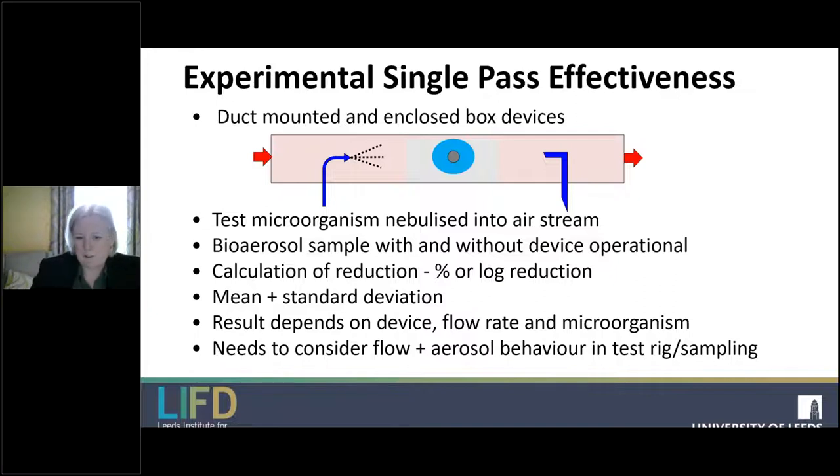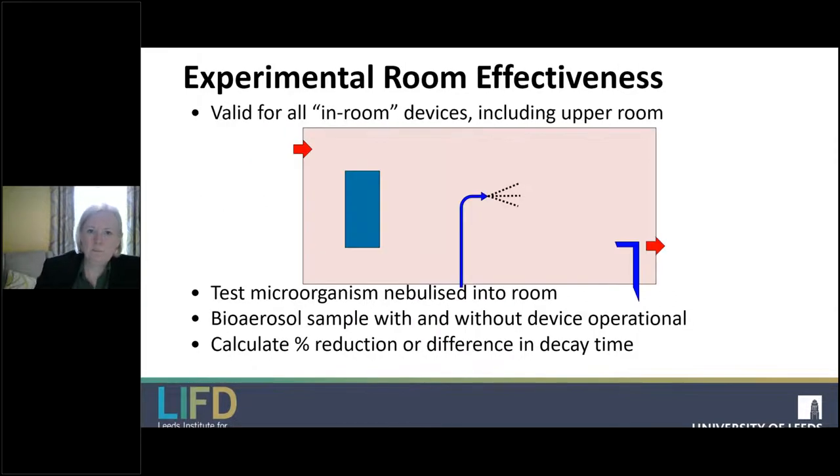And again, that will depend on your device, your flow rate, your microorganism, your lamp outputs. And you also have to think about how the test rig captures the flow and the bioaerosol behavior properly. So are you sampling properly, using proper sampling methods for that? What we can also do, and is probably more valuable for most of the devices, is in room type testing. So we nebulize a microorganism into a room and take bioaerosol samples with and without a device operational.